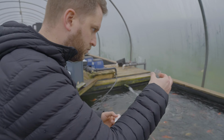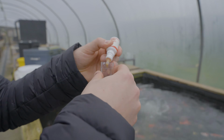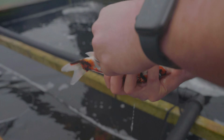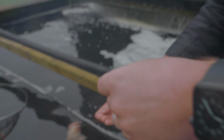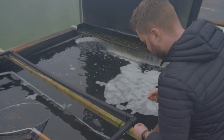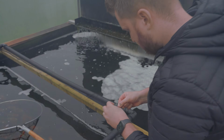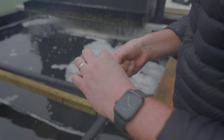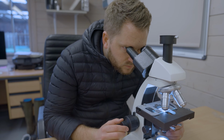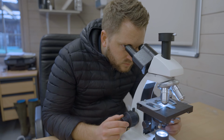So if you do witness any of those signs, you need to be testing your water, making sure the parameters are fine, and carrying out mucus biopsies to make sure there are no parasites present as well. Obviously, with other abnormal things, the mucus layer is one to consider. You shouldn't be able to see thick clotty patches of mucus at all, because that's generally a sign when a fish is overproducing mucus, something is irritating it, be it parasites or possibly bad water quality.